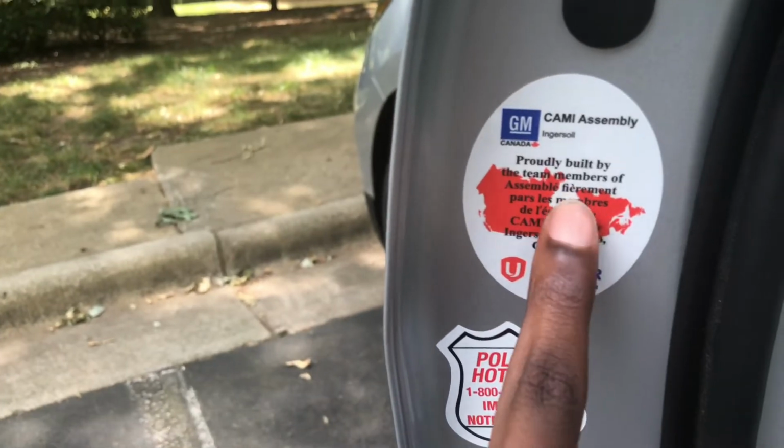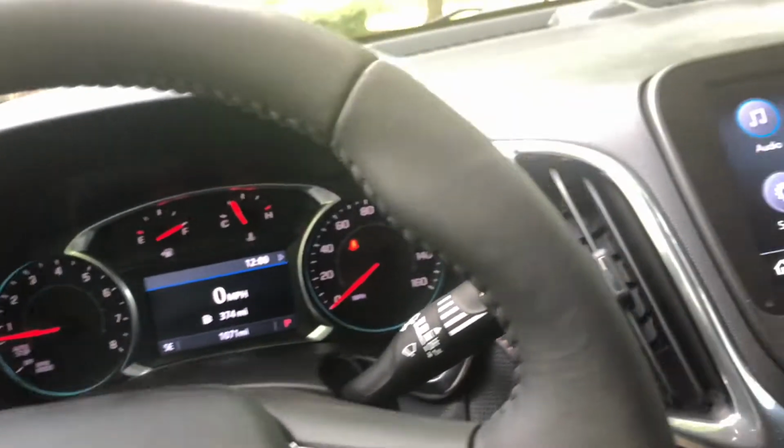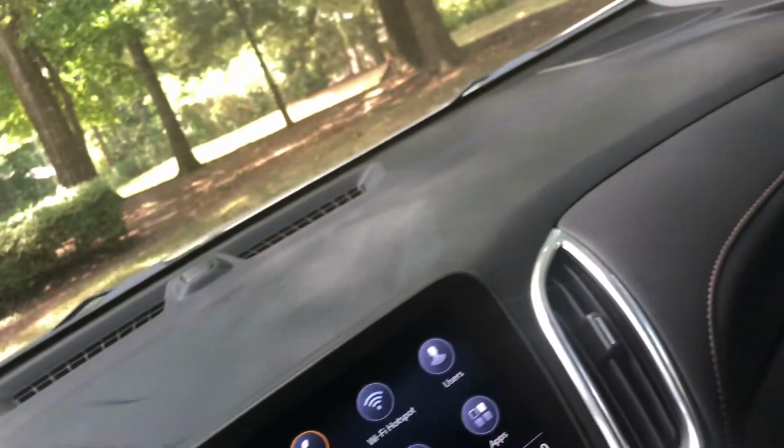Personally, I wouldn't want a car built in Mexico. Not to be racist or anything, I've just heard rumors about them having poor quality, but I've never experienced it myself. This particular Equinox was built in Canada. I think, was it Ontario? There's a sticker on here. You see, it was built in Ontario, Canada. You Canadians built my Traverse. Thank you. Yeah, you can get it built in those 2 places.